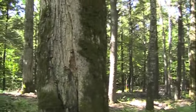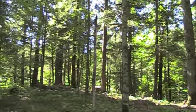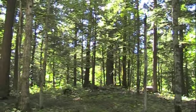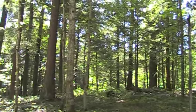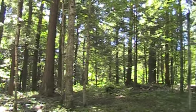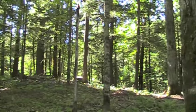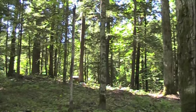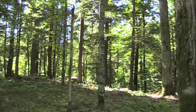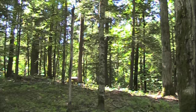At this time I'm just going to pan through the forest here, and you can see how it's really greened out. You can see how the light is really coming through the forest canopy to provide light to the smaller residual trees that were left. There is a great example of where you can see a rather large tree was taken out, providing light coming through the forest.